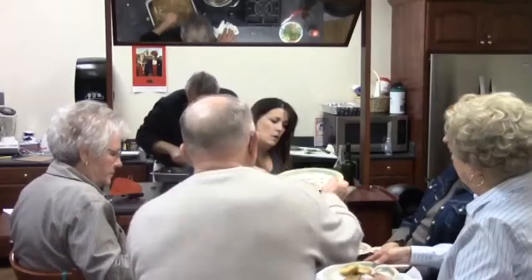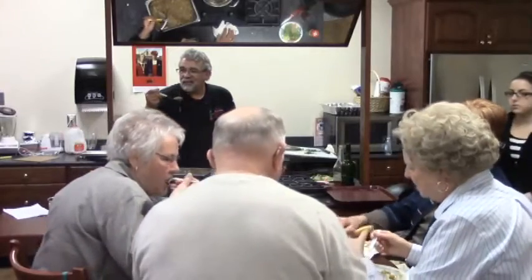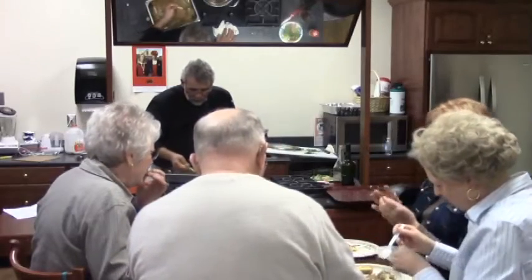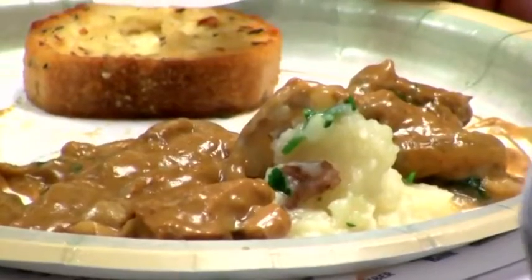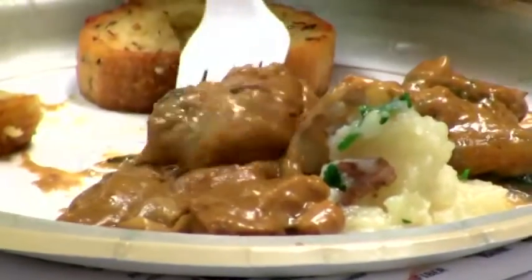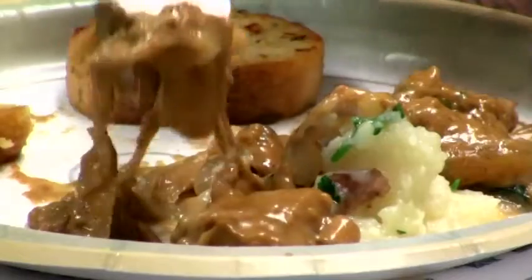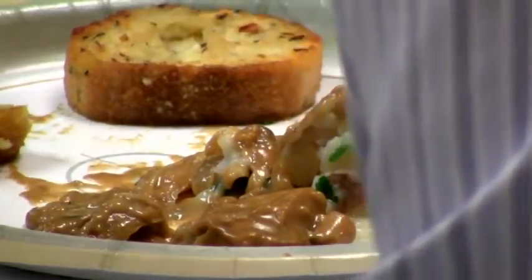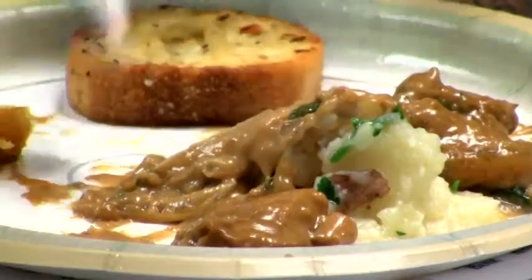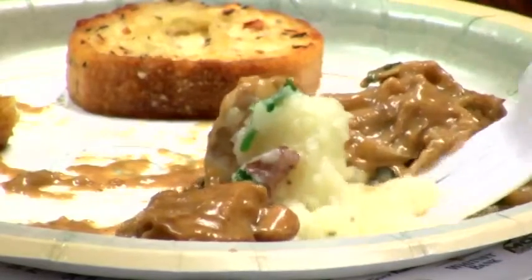Yummy. Mm. Those mushrooms are almost as meaty as the chicken. Mm. It's yummy. Well, I don't know what you call it, whatever you want. Mm. Suitable for bathing. Mm. Yum. Goodness gracious. I didn't get a piece, Ann.